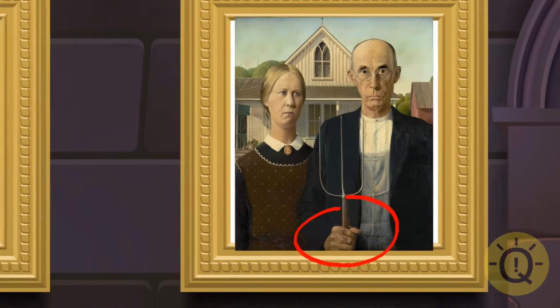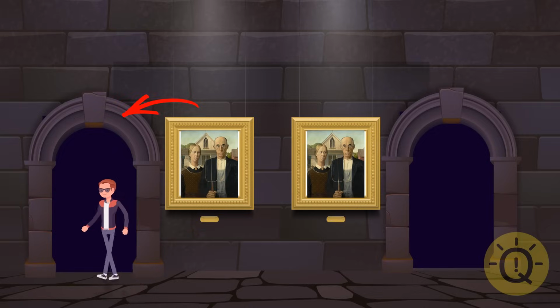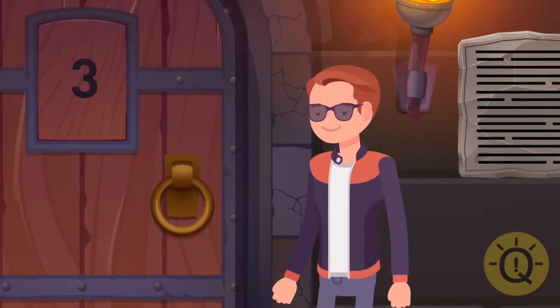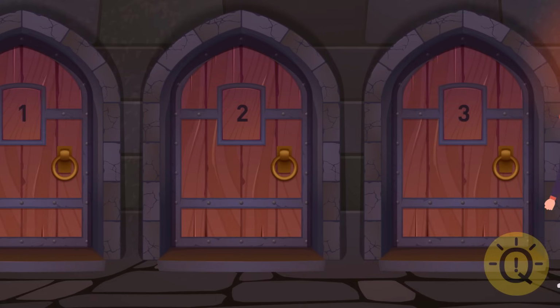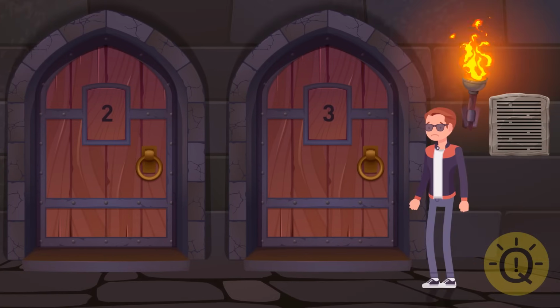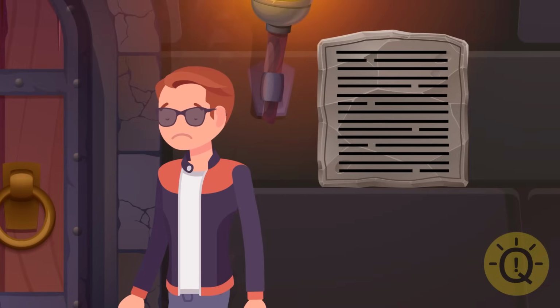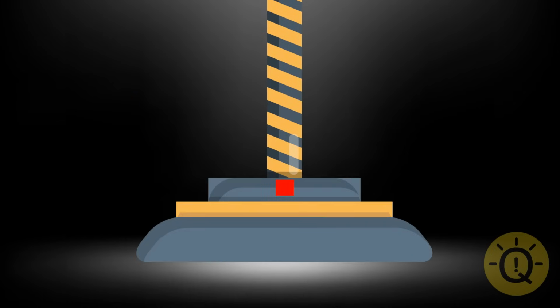The man in the right picture has tattoos on his knuckles, which makes the painting fake, so Mark should turn left. He finds himself in a dark hallway, lit by several torches. There are 3 doors. Each of them can lead Mark to the place he needs, but behind each door, there's something dangerous. The instruction on the wall says that behind the first one, there's an iron block equipped with a movement sensor. It crushes everyone who enters.